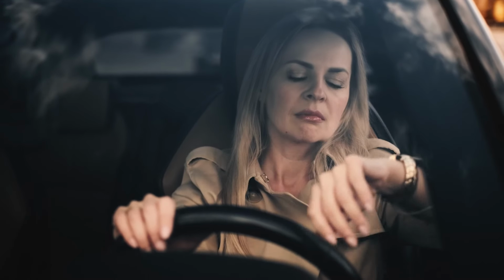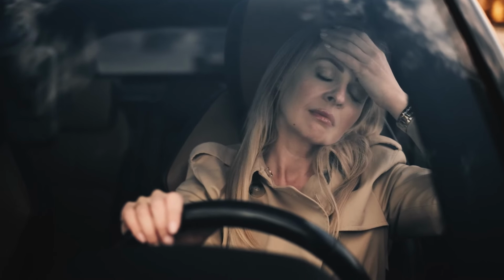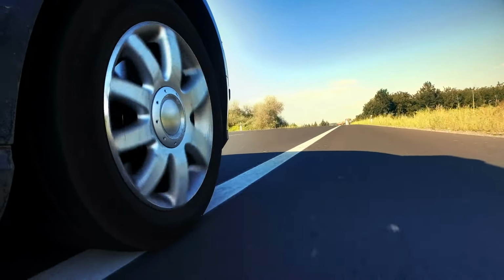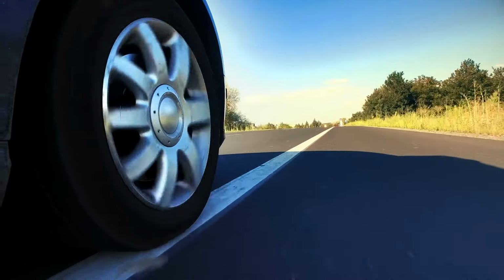Drowsy driving is a major concern. That's why many modern cars come equipped with a drowsiness detector. If your car senses you drifting from your lane or approaching another vehicle too quickly, it'll alert you. Sometimes with a friendly coffee cup icon, reminding you to take a break and grab a Starbucks.